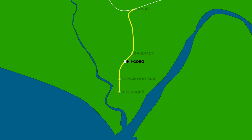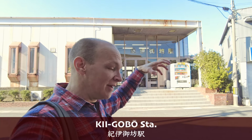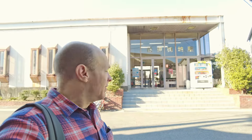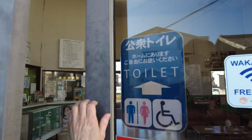Okay. This line continues with surprises. Believe it or not, this large modern-ish building here is the station. This is Kii Gobō Station. It's the middle of the five stations on the line, and this is sort of the heart of the line. This is where the administrative stuff takes place, whatever that means. This is kind of the central station of the line. I don't actually know if anybody's working here, but it is like an indoor place. So I'm excited to see this. This is as modern as the infrastructure is going to get on the line today.